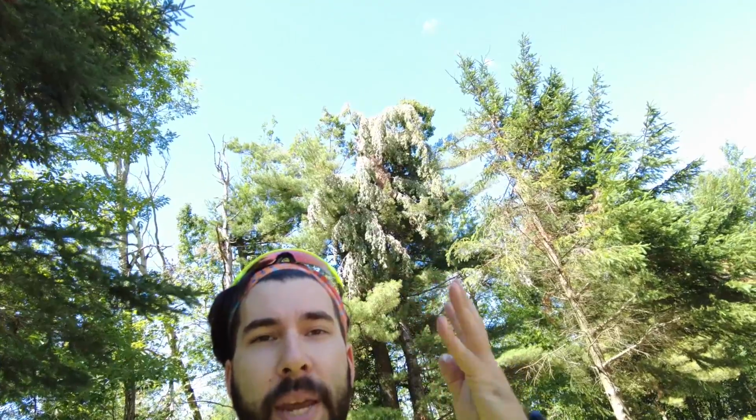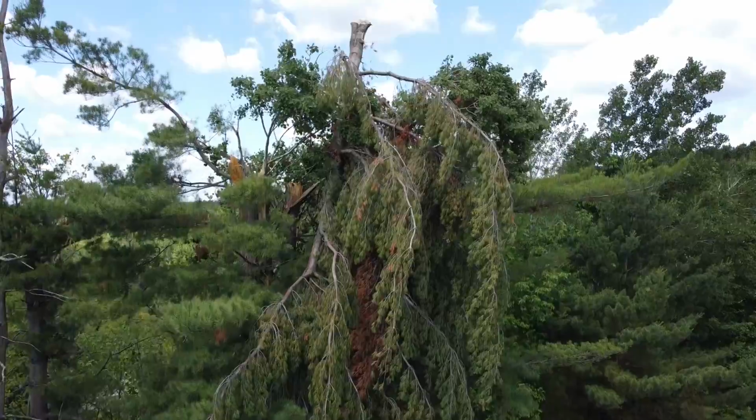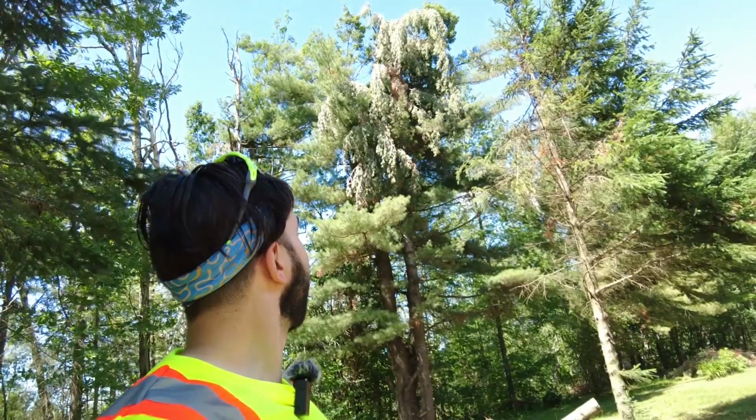Hi guys, welcome back. So another storm cleanup video today. The plan today is to take care of that white pine there. I don't know if you can see, but the top part had four main trunks at the top, and that was the tallest. And when the storm went through, it got hung up. So I want to try to take that one down safely.